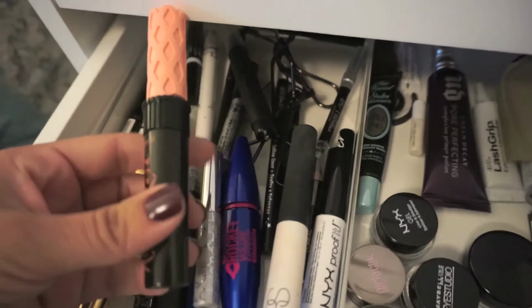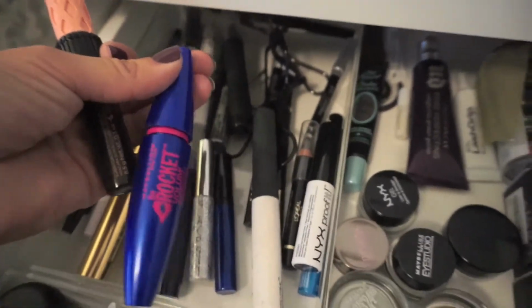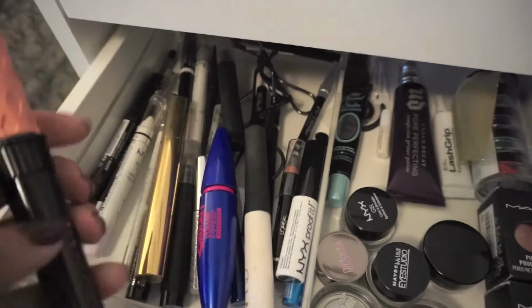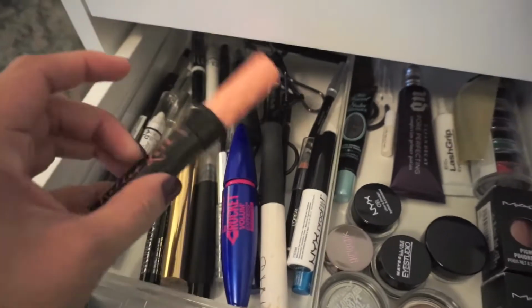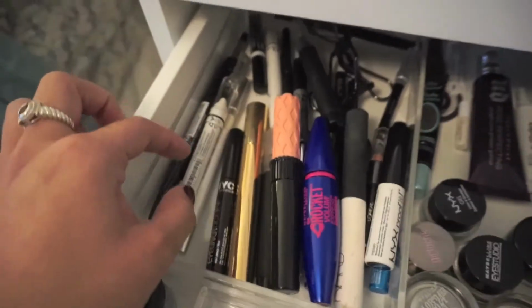So I have the Benefit Roller Lash. These are all my most used mascaras, I guess. Maybelline The Rocket, which is amazing, I love it. And YSL one as well. The Benefit Roller Lash I like, but I don't like it as much as my YSL one or my Maybelline one. So I'm just kind of using it, and I probably won't buy it again. But I just really want to try it.